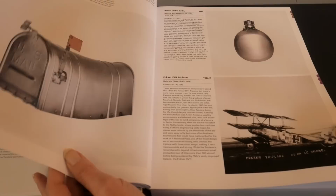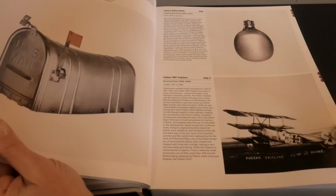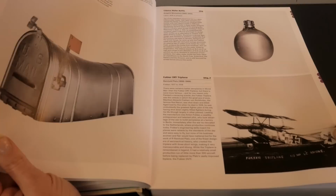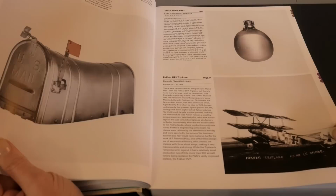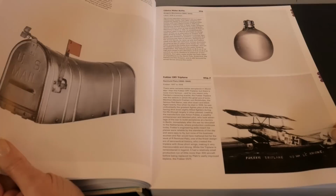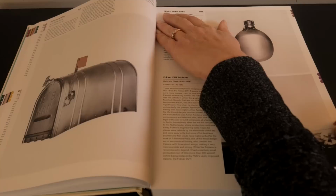Then we have the Tunnel Mailbox, 1915. It originated as a model to standardize United States mail delivery on rural routes. At that time, mailboxes were homemade, usually from some sort of discarded container slapped onto a pole. And in 1901, the United States Postal Service created a commission for the standardized mailbox. We have the Classica water bottle.